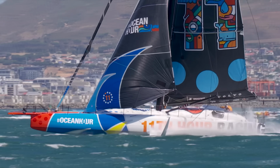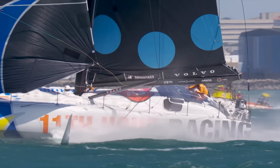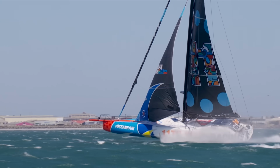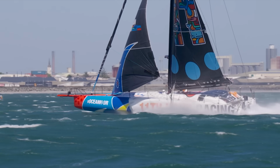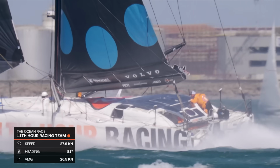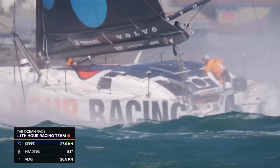It's 11th Hour Racing Team, round now in second place, up to speed, already through the start line again as we are looking there. They're absolutely ripping along right now. The light winds firmly behind them, and we are seeing speeds of well over 20 knots for 11th Hour Racing Team as they are smashing through the water of Table Bay. Team Militia just a little way ahead of them, 28 knots on board 11th Hour Racing Team at the moment. They are holding on hard.